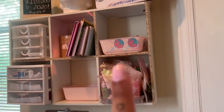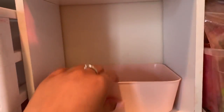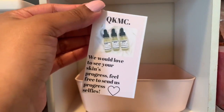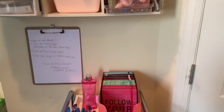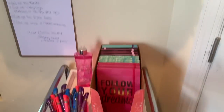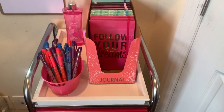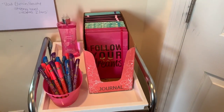So yeah, that's what I have right there. I also have some of the pigments and stuff right there for lip gloss. And in here, I just have my little thank you card and my little skincare card. This is what my skincare card looks like. So yeah, that's what I have here. And then right in the bottom, I have one of my little clipboards, and I just hung it up right there. And some of the stuff on my little cart with some of the stuff that's on the website.